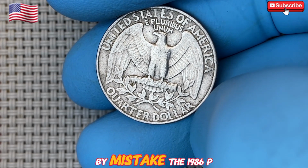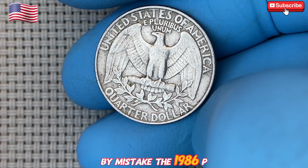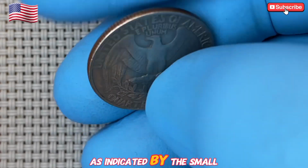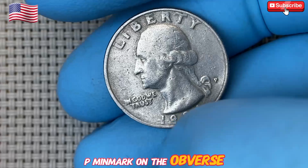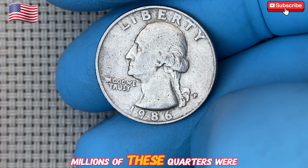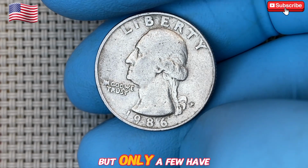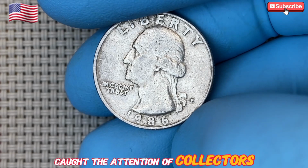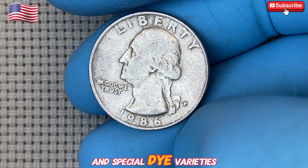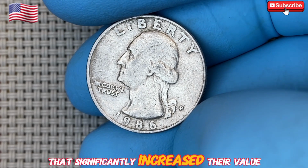The 1986 Washington quarter was minted at the Philadelphia Mint, as indicated by the small P mint mark on the obverse, just to the right of Washington's portrait. Millions of these quarters were produced that year, but only a few have caught the attention of collectors due to rare mint errors, high-grade conditions, and special die varieties that significantly increased their value.